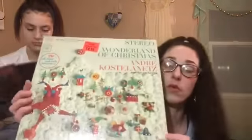And then I got this one. This one is Wonderland of Christmas. And I love the illustrations. Oh, here are the pictures of everybody. Okay, so for the Happy Holidays, these are the artists. And this one was actually 60 cents, but I mean, you can't beat that. And then this one, I'll take the plastic off so there's not a glare. Well, that much of a glare.